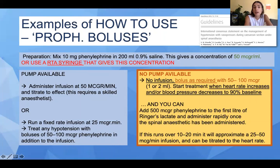Well, as we have been talking, the infusion is for now the recommended regimen to administer. So if we have a pump available, we should administer the infusion starting at 50 micrograms per minute, and we should try to do it to effect. Another thing that we could do is start it at 25 micrograms per minute and treat hypotensions with boluses of 50 or 100 micrograms, which, with our ready-to-administer syringe, would be 1 or 2 milliliters.